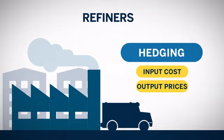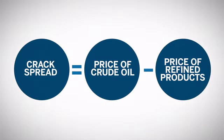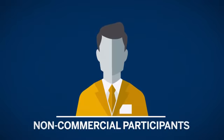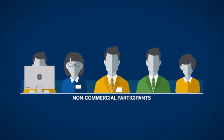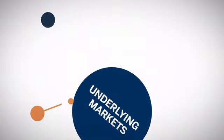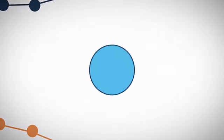Refiners' profits are tied directly to the spread, or difference, between the price of crude oil and the prices of refined products. This spread is referred to as a crack spread. Non-commercial participants, including banks, money managers, and funds, generally do not possess significant physical assets in the underlying markets, but seek to gain exposure to price volatility as part of a broader trading strategy.